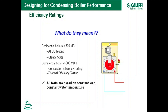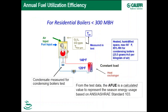Where we're going to spend most of our time, I would say, is talking about the AFUE. A lot more residential boilers are sold than commercial boilers. AFUE, annual fuel utilization efficiency. Okay, if I look at the box on the bottom, that's the standard for the test, ANSI ASHRAE Standard 103. Now, the thing with this test is it's not just based on test data. The annual fuel utilization efficiency is a calculated value to represent the annual seasonal energy usage of a boiler. So when we start to look at it, you have to realize that is the requirement, not just a test number. So let's talk about how it's performed.